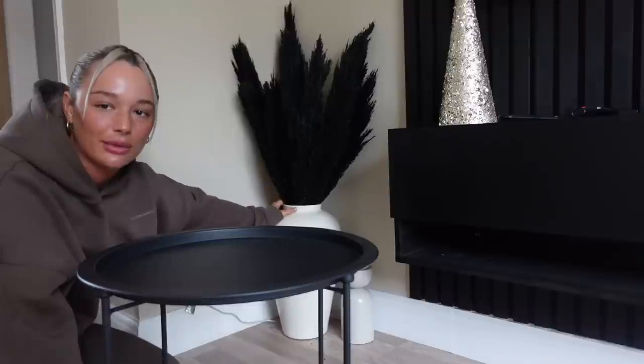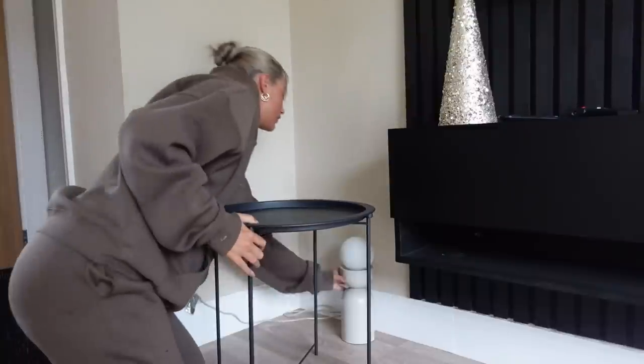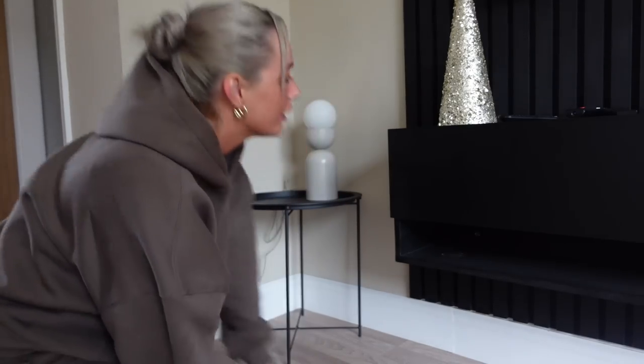This is the old pampas that we've got. I've literally hated this from day one, so I'm so glad it's finally going to go. But this vase is going to move to behind the door. This is going to go in this corner with this lamp on. And maybe a candle. I'm sure I had a black candle.